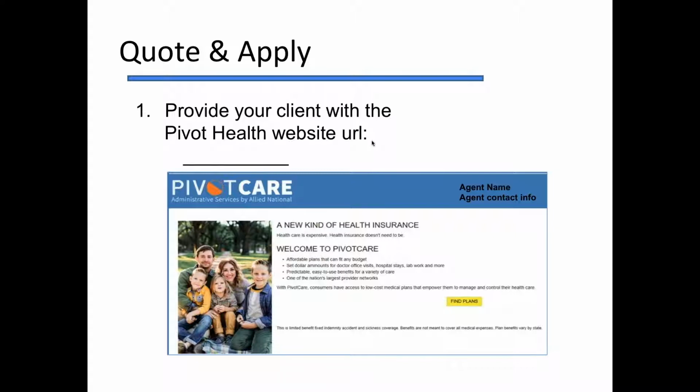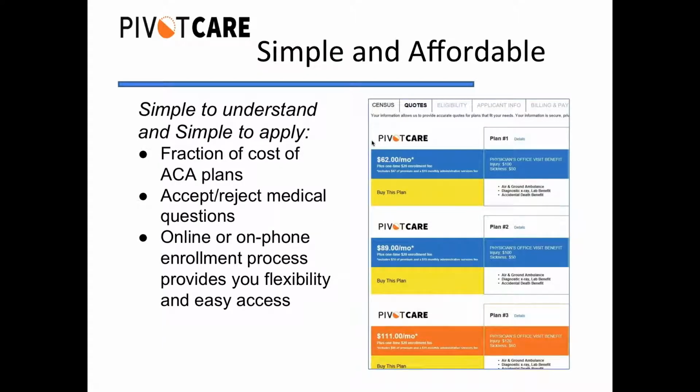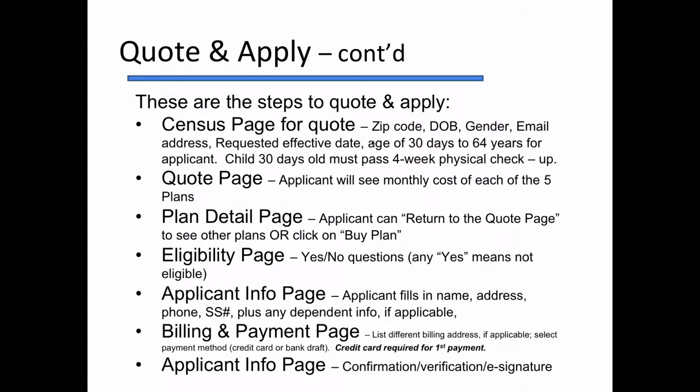But once you receive your URL that has your writing number on there, your customers come to a co-branded web page that will have your name and your contact information on it. And here the quoting begins. So you're going to find plans. It's simple to understand and simple to apply. They're going to see that it's a fraction of the cost of ACA plans. Again, it's accept or reject right there online, and there is also a telephone process that is available.